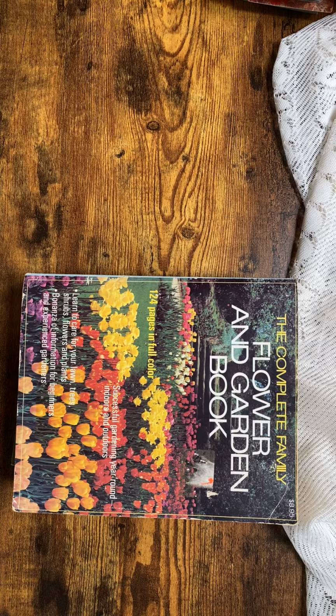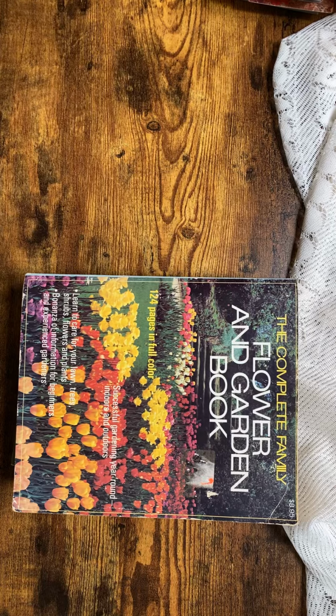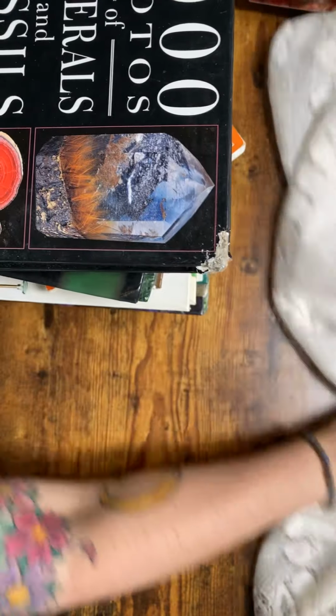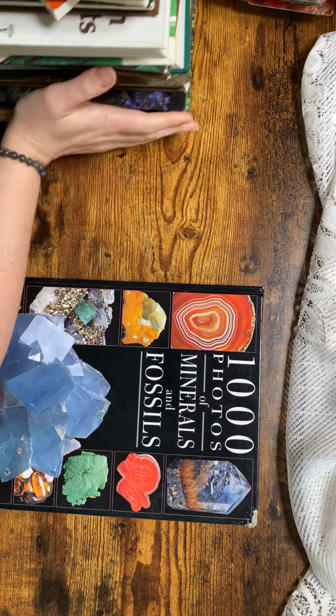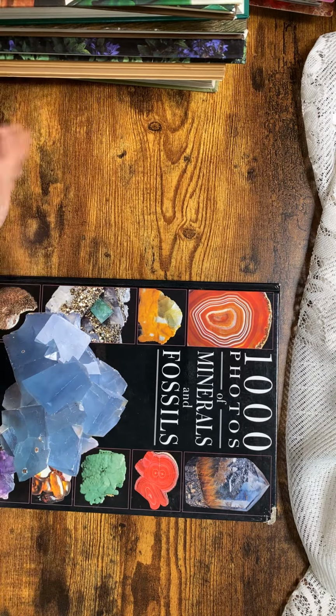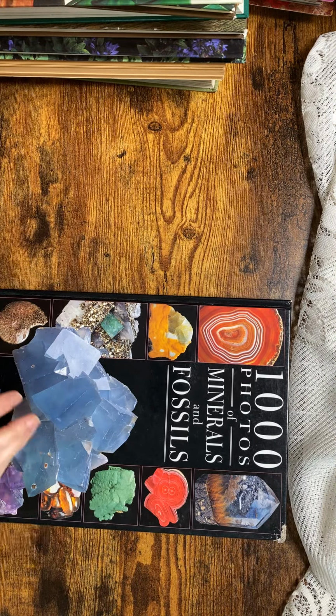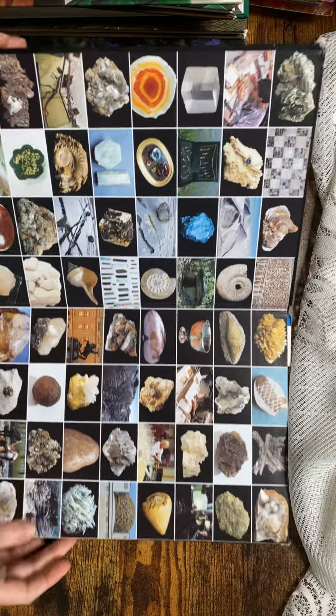So I have a major problem with buying nature-themed books. Somebody needs to stop me. So I'm going to do a nature theme, botanical style junk journal pack, because this is just a portion of the books that I have that are nature themed, and I need to get rid of some stuff. So I'm going to be putting that together here in the next few days.